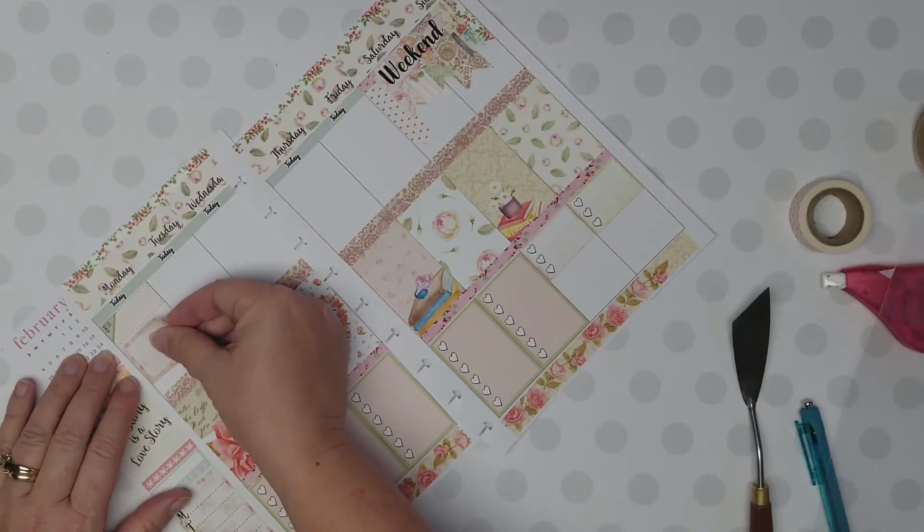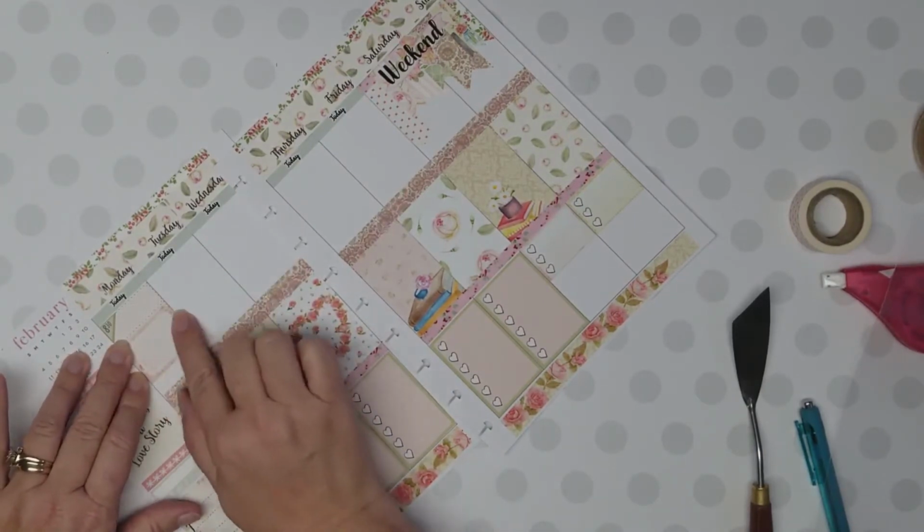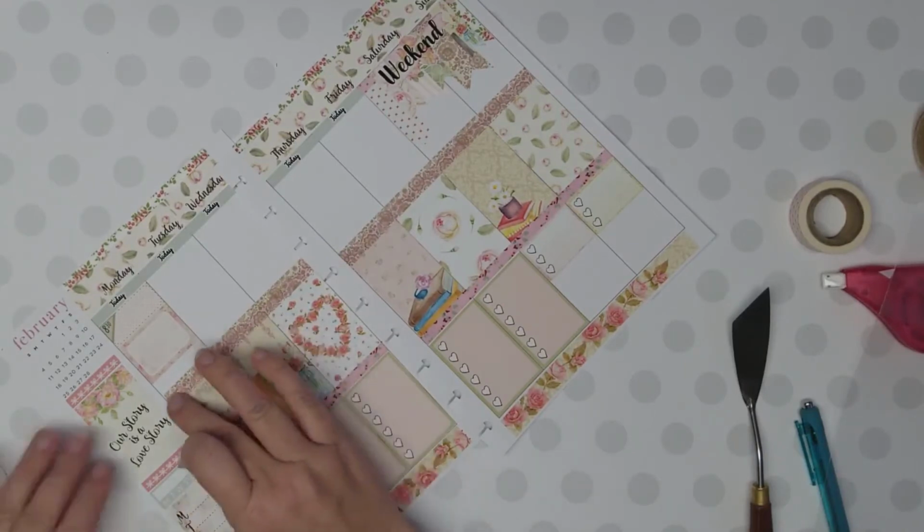But I do want to leave a little spot so that I can mark. I'm going to put those up almost together. I am not a no white space planner. I need a little bit of white space for sure. But one of the things that I found looked really cute, let's see if I can make it look cute with this washi being here.